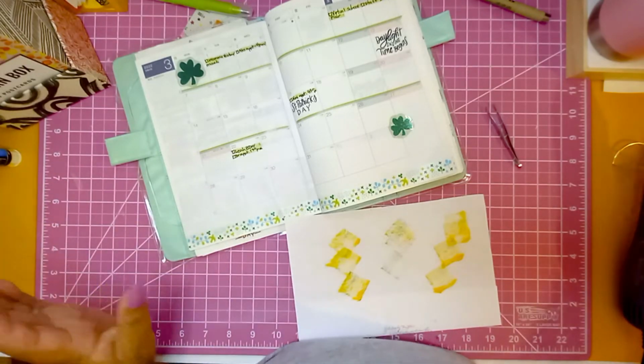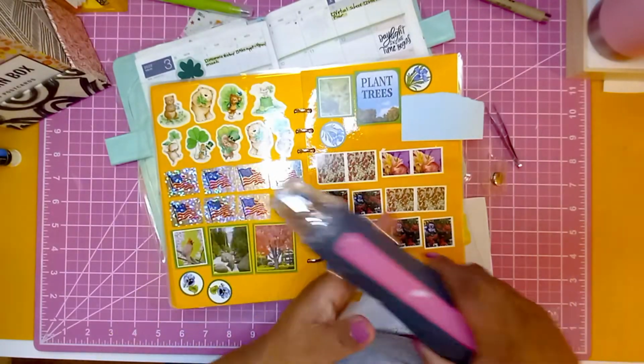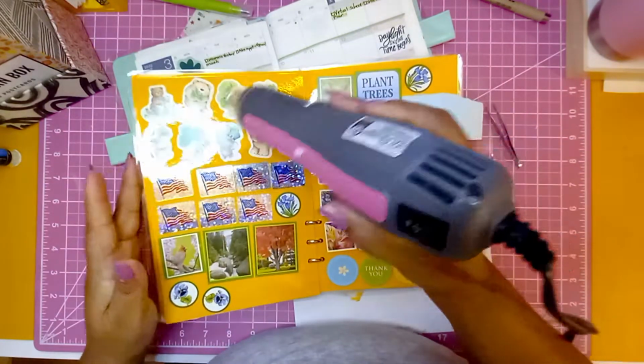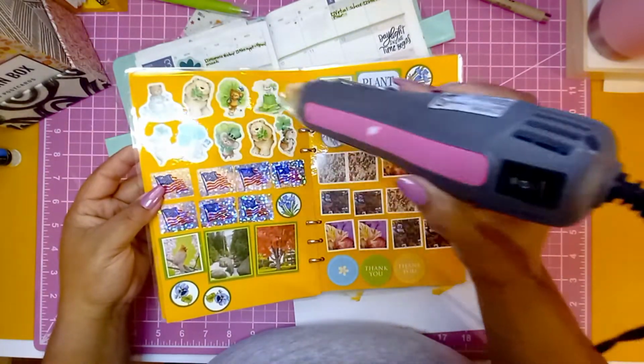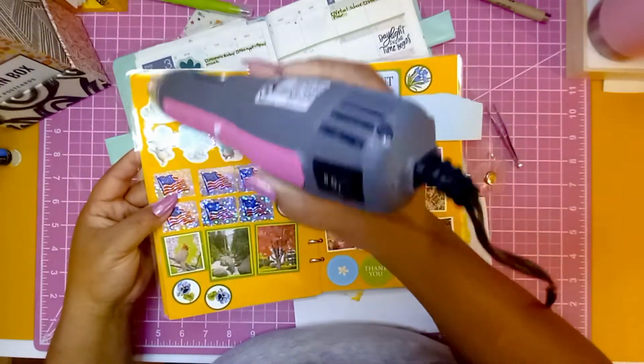It is not coming up or anything. I'm not trying to pull it up either. So I just don't want it to come flying off of there. So the glue is serving that particular purpose. I also pulled one of my handmade sticker books.